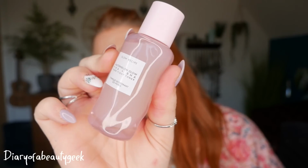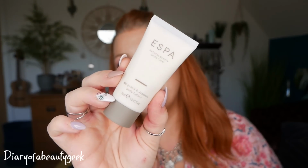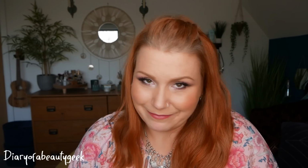Next, we got a product by Glow Recipe, and this is Watermelon Glow PHA and BHA Pore Tight Toner, hydrating and pore refining. We got 40 mils here. I love the packaging of Glow Recipe. It's so nice. Yeah, it does smell of watermelon. Next we've got a product by Esper, and this is a Natural Beauty Inner Calm Bergamot and Jasmine Body Lotion. And we got 30 mils here. Okay, let's try this as well. I love bergamot. It's a citrusy, lemony scent. Oh, it just reminds me of a spa. Got a little lipstick by Huda Beauty. And what have we got here? Dirty 30. I've already got one of these lipsticks, but I don't think I've got this colour.